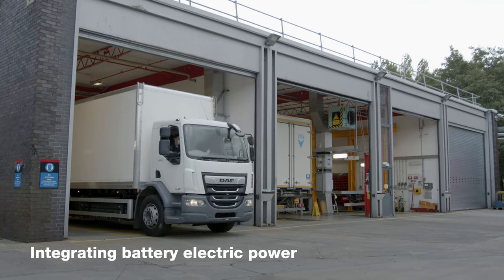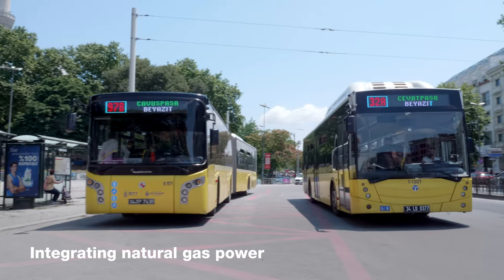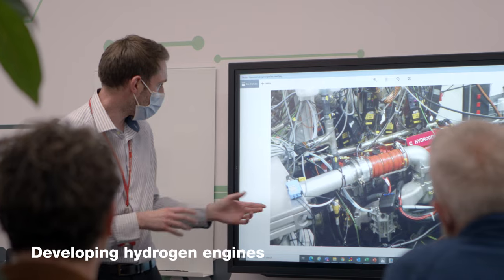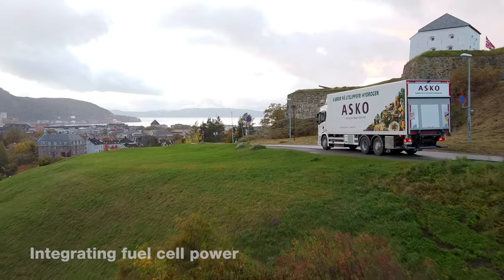What's most significant about the new facility is that it will take us further and faster towards Cummins' Destination Zero strategy to deliver a broad portfolio of clean power solutions to meet the world's sustainability challenges.